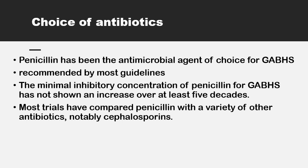Penicillin has been the antimicrobial agent of choice for group A beta hemolytic strep and is still recommended by most guidelines. The important thing is that the minimal inhibitory concentration of penicillin for group A beta hemolytic strep and other organisms has not shown any increase over the last 5 decades. For 50 years and more, there have been no signs of developing resistance to penicillin in the treatment of acute pharyngitis caused by group A beta hemolytic strep.